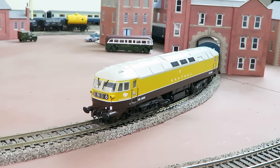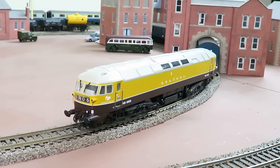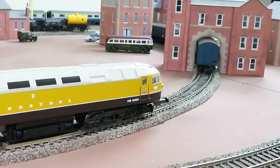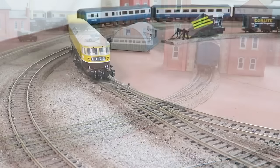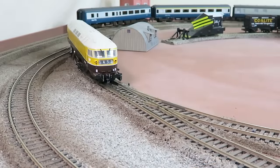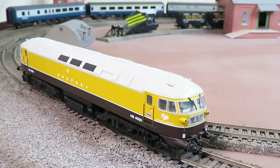Kestrel was designed and built by Hawker Siddeley at Brush of Loughborough. The year was 1967 and hopes were high that international markets as well as British Railways would be interested in this powerful, sleek-looking locomotive. She came to traffic on January the 29th, 1968.